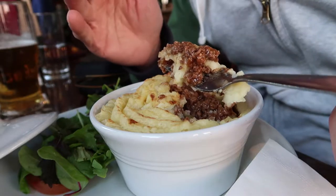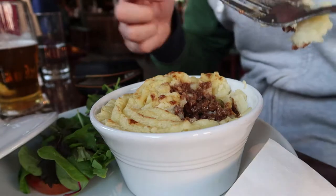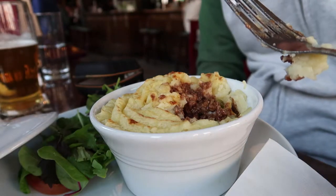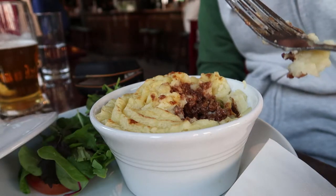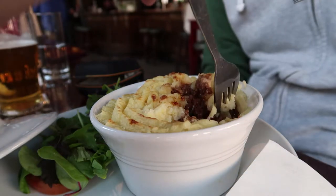Oh, and the gravy was nice and thick, just the way I like it. And combining it with the mashed potatoes is nothing else but genius. You know, I think if the gravy wasn't as thick, I probably wouldn't like it as much. Can I get some more?